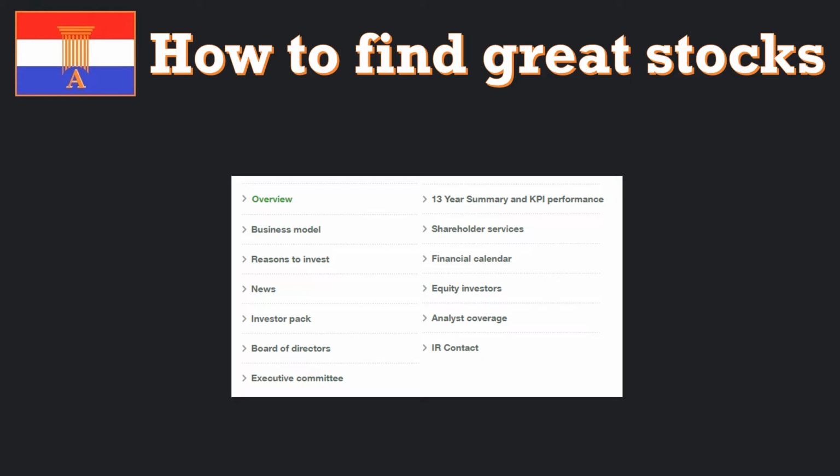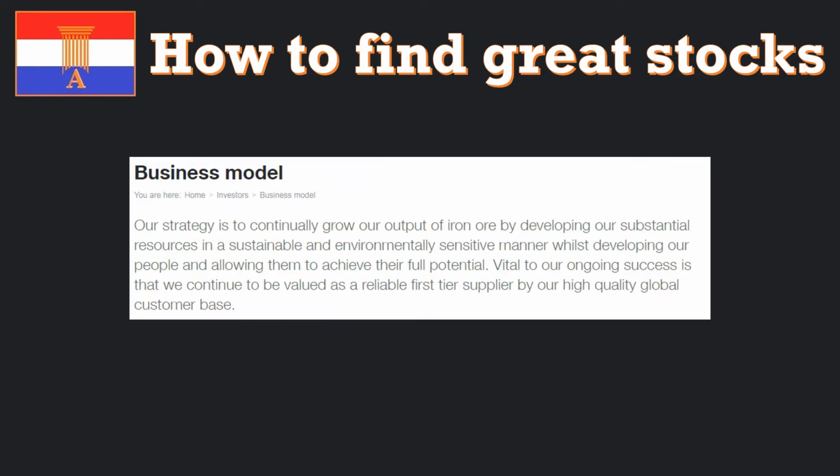So things that seem interesting: business model, like we want to know what they're doing. Reasons to invest, I get, in the company. You don't really see this one that often, at least not that clearly. And something else that I found interesting is the 13-year summary and KPI performance. So I clicked on these pages and I'm going to walk you through it now.